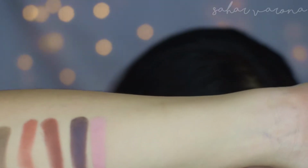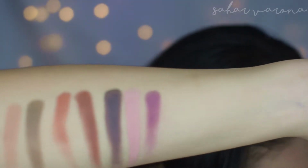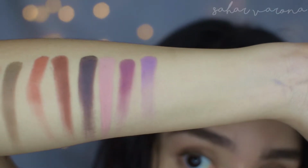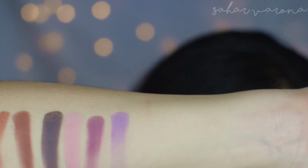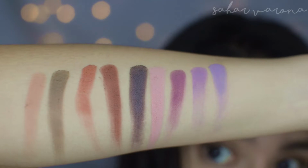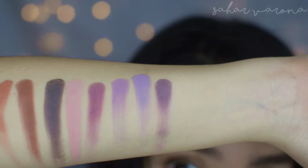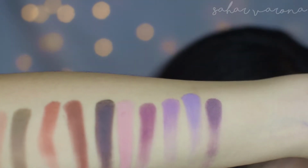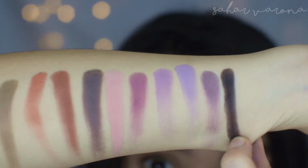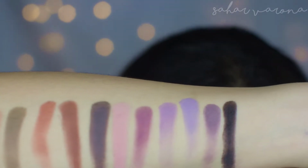This is matte Leo. This is matte Cancer. This is matte Gemini. This is matte Taurus. This is matte Aries, just like a black. Wow, that black is really good. And last is matte Pisces.